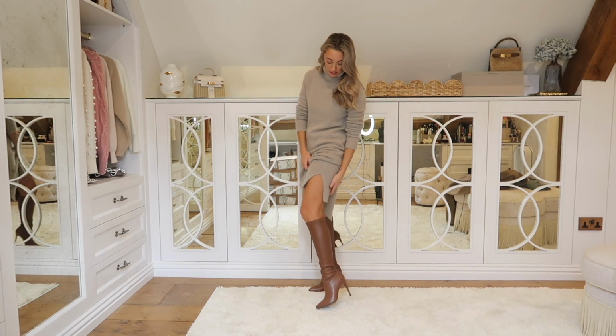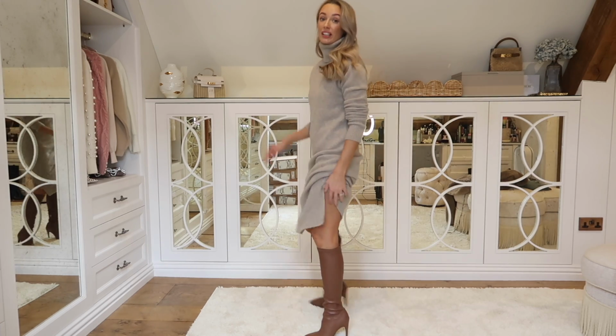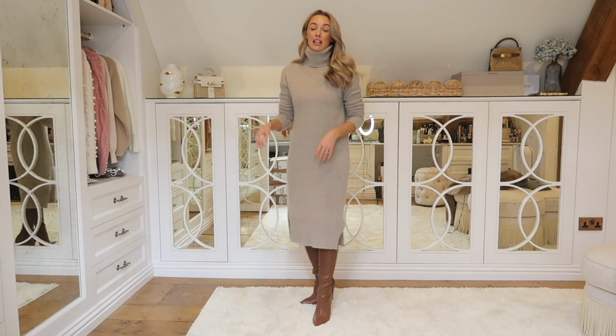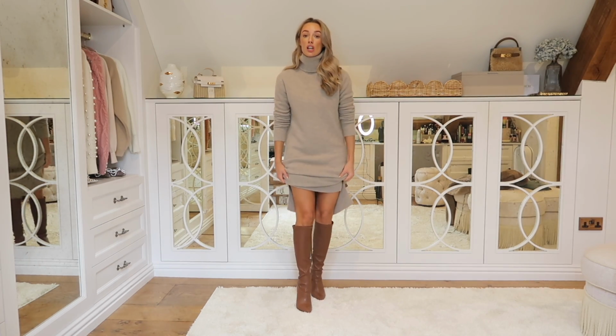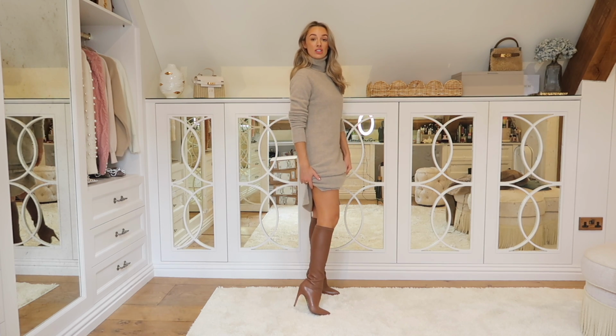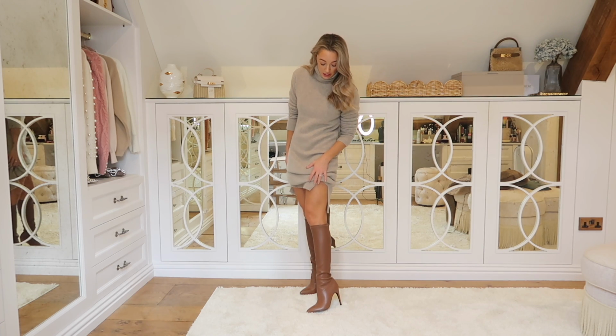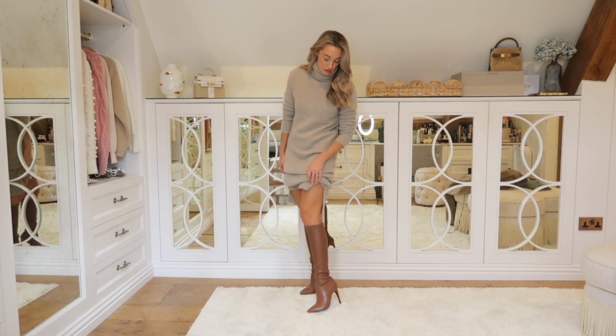Can you see the way that they are literally so tight on my legs, which I think is such a flattering look if you are wearing something shorter. Imagine if you're wearing a shorter dress. They don't look bulky, they're just so slimming. And the stiletto heel, the pointed toe, both so flattering.